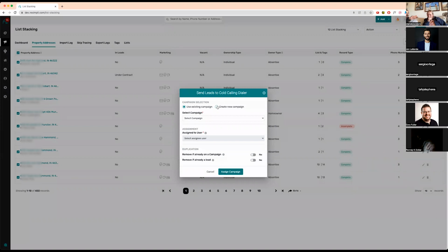Sorry, my Zoom is starting to hang a little bit. Let me know if you guys notice it getting slow. I think my internet connection is just getting a little slow.